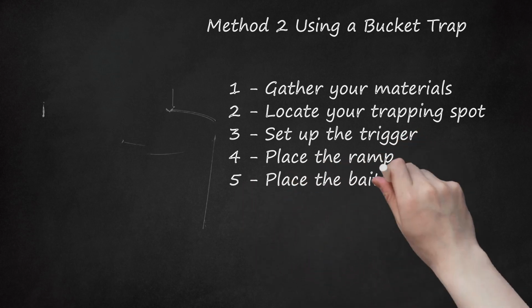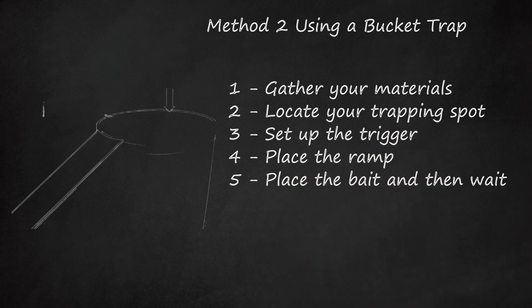5. Place the bait and then wait. Put some of your bait at the entrance of the ramp, and even more bait on the unstable end of the trigger. You may need to adjust the trigger and the stick more if the bait causes the trigger to tip over. Then all you have to do is wait for the chipmunk to fall for your trap.